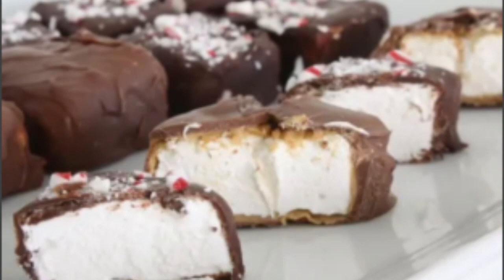Modern marshmallow manufacturing is highly automated, and has been since the early 1950s when the extrusion process was first developed. Numerous improvements and advancements allow for the production of thousands of pounds of marshmallow a day.